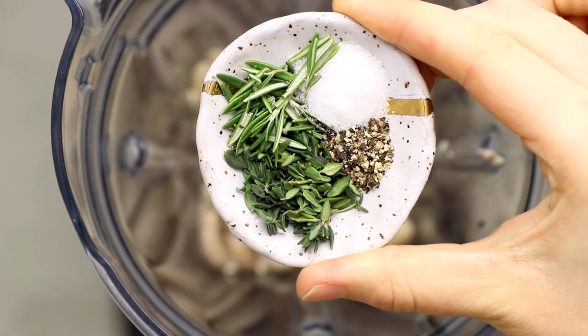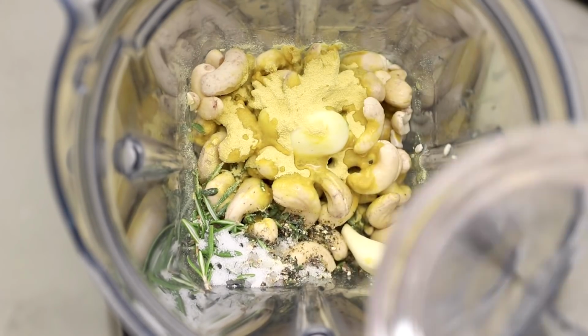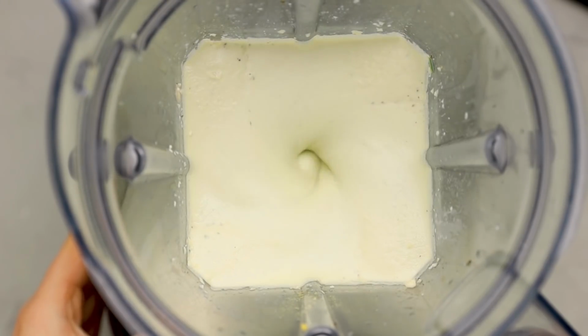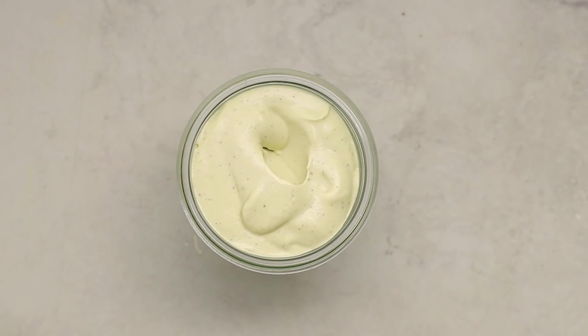You're just going to add some soaked cashews and spices. There's fresh rosemary, thyme, salt, and pepper, along with garlic, nutritional yeast, and lemon juice for a little bit of cheesy tang. Then just add some water to thin it out a bit, and you get this nice thick cream. It's thinner than cream cheese, so you could use less water, but it comes out so delicious. You can use this on anything. We're going to be using some of it in the risotto, but it's also great on toast.